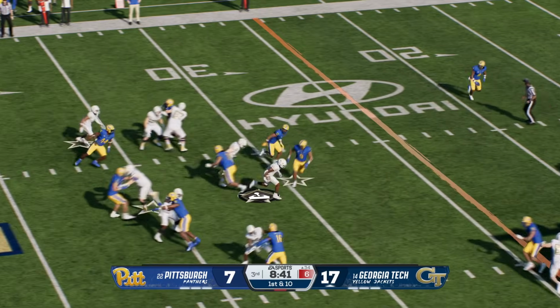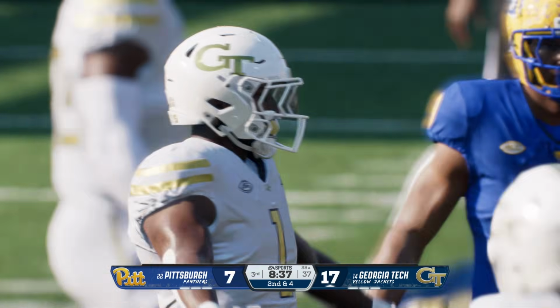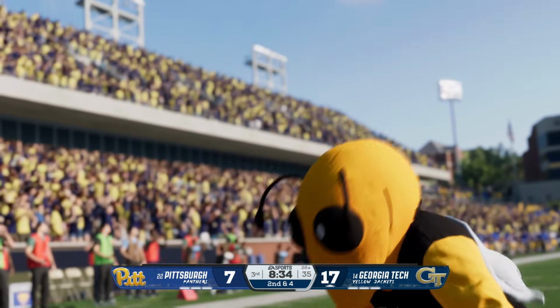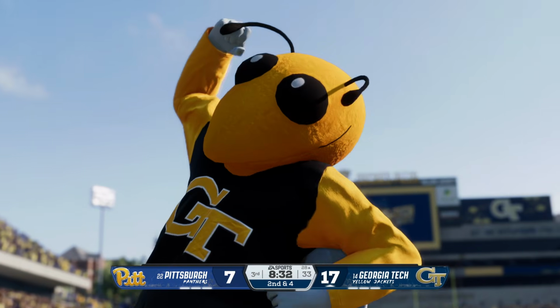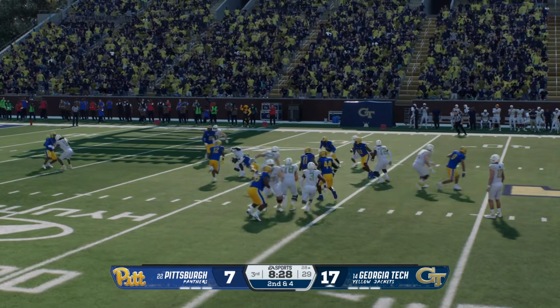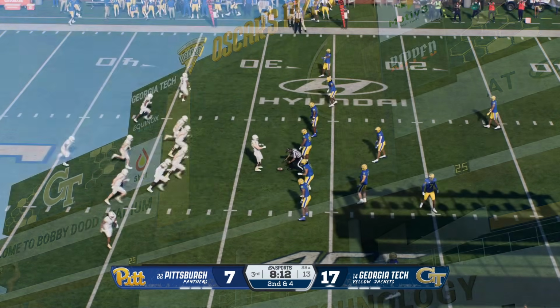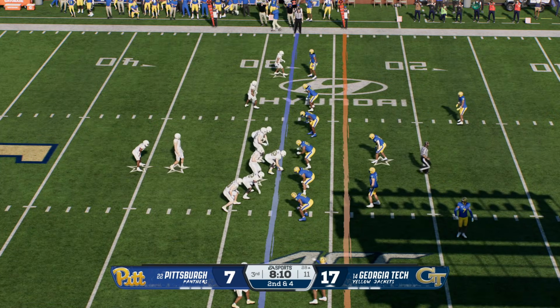And they'll run it out of the shotgun. Able to fight for a decent gain here in that running play. Another positive run on 1st and 10. You know, it's early on in this drive, but this defense has not shown the ability to stop the run. If I'm the offensive coordinator, I just keep running the football until they prove they can stop it. Getting set. Here's 2nd down.